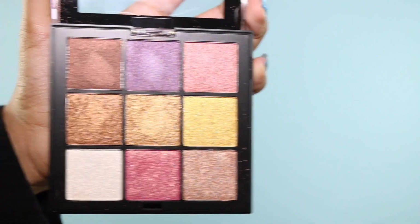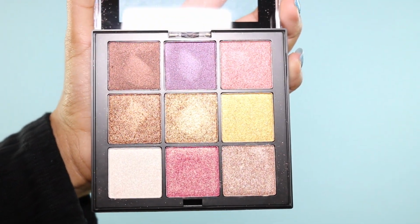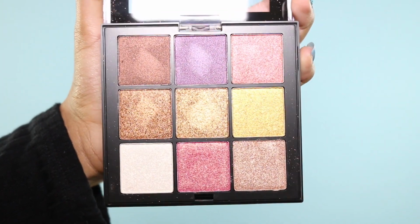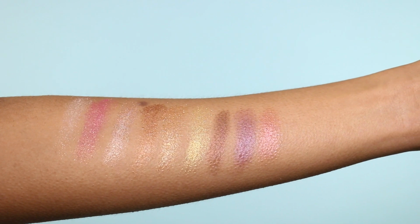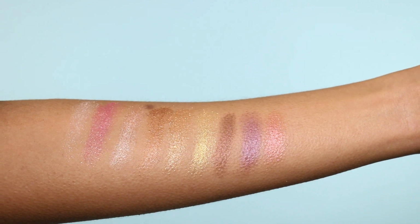So this is what the eyeshadow palette looks like. On the back, it does have the names of each shade, which I like. So all the shades are basically shimmery shades. But as you can see, some of them are made differently than others. Some of them have a different consistency than the other shades do, because it's hard to make every single shimmery eyeshadow the same kind of consistency.